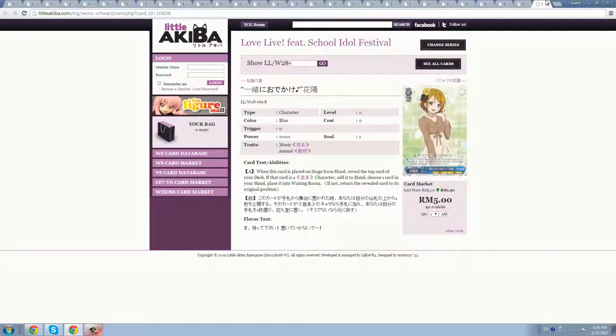And the last blue card that I'm going to mention is this 002K Hanayo. She's music and animal. What she does is when she's played from hand to stage, reveal the top card of your deck. If that card is a music character, add it to your hand, then discard a card. Definitely not a bad card.